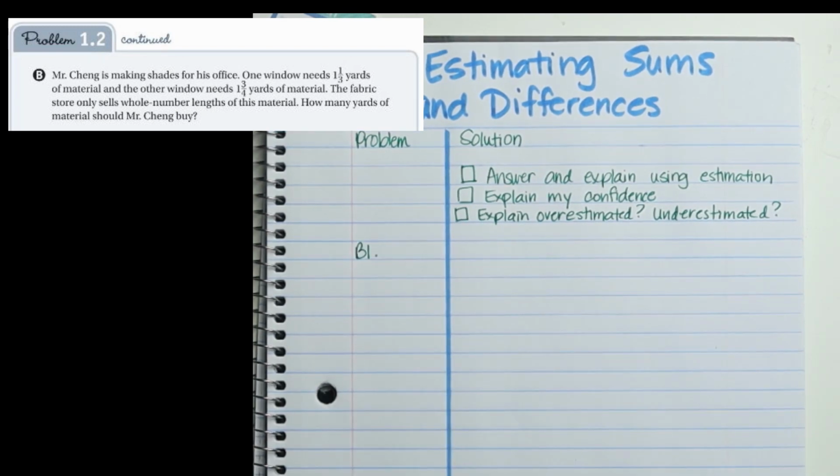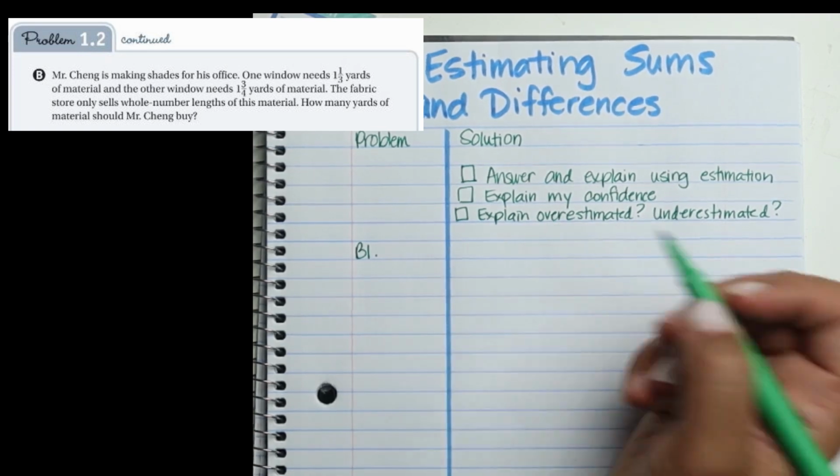Mr. Chang is making shades for his office. One window needs 1 1/3 yards of material. The other window needs 1 3/4 yards of material. The fabric store only sells whole number lengths of this material. How many yards of the material should Mr. Chang buy? So I'm going to draw a picture.